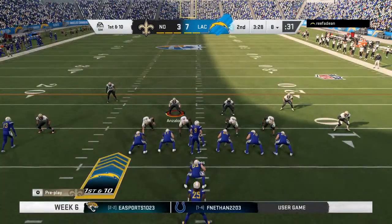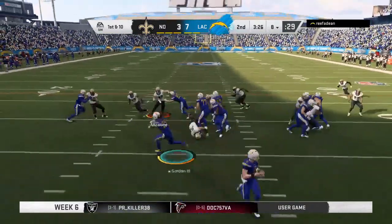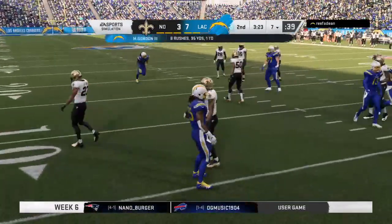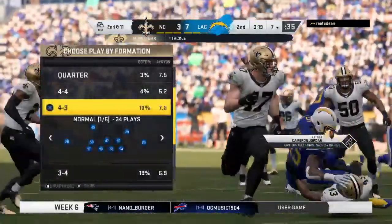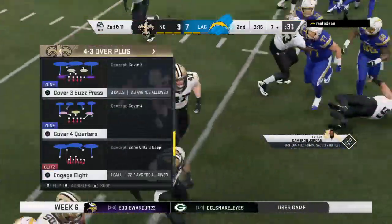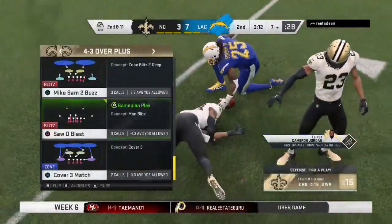The Charger drive about to get going. They're going to have to go at least 50, 60 yards here if they want to ensure that they don't have to punt the ball like they did last time. Yeah, so what you're saying is we're not playing to just get out of the shadow of your own goal line, right? You're playing to make sure the punter doesn't see the field again. So it's not picking up a couple of first downs. You want to pick up 5 or 6 first downs and make sure you move the ball into their territory.